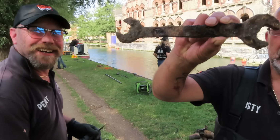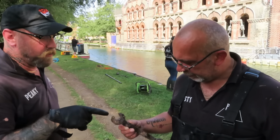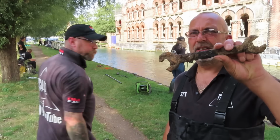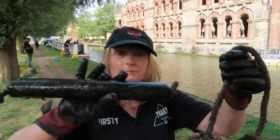That's all I've had is a spanner, that's my best find today so far. Is it a military one? It could be, that's why I've kept hold of it. Because they crossed this water, didn't they? Yeah. Well, yeah, just a spanner. It's not even a 10 mil. An old belt fender.